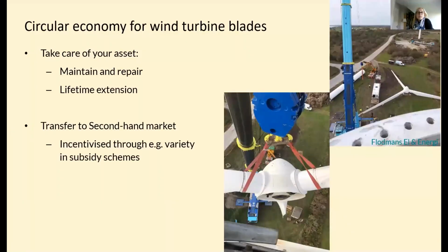The next step within circular economy is if I'm not able to use an asset any longer, I transfer it to someone else who wants to use it. So turbines are going very much to a second-hand market, much incentivized through the different countries' subsidy schemes. What we could note in the Swedish market is that there were quite some turbines transferred to Ireland in the past, but we've also seen small single turbines entering Sweden as a second-hand market, rather from the Netherlands.